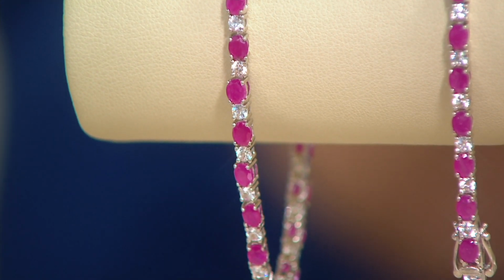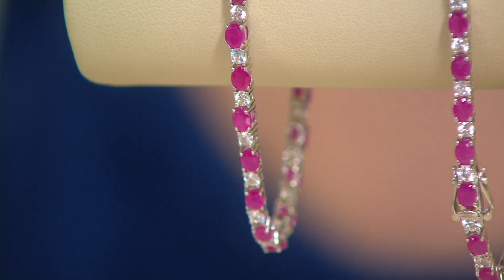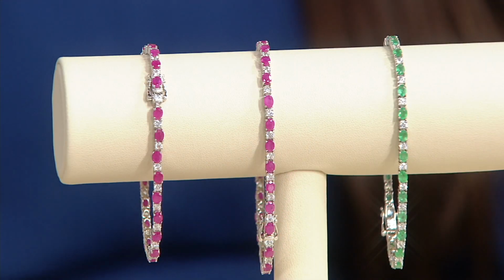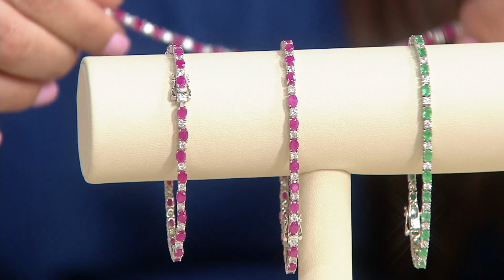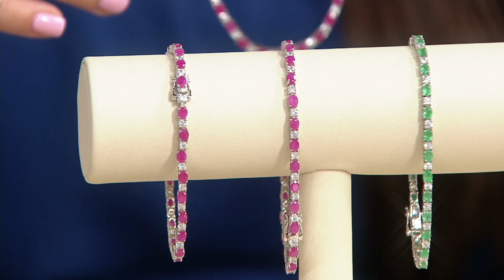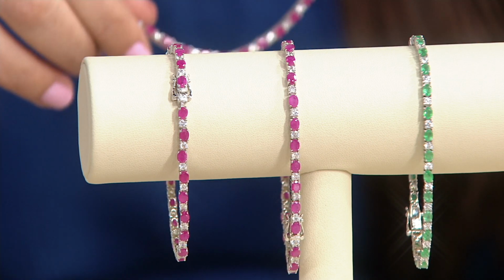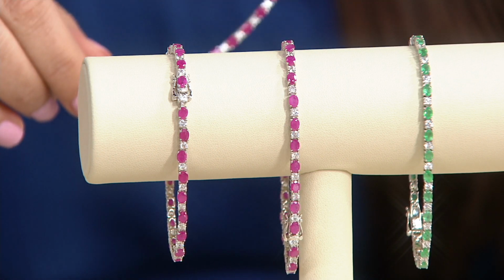Absolutely. This is basically the foundation of the gemstone business, the foundation of gemstone collectors. So if you do not have emeralds, rubies, and sapphires in your collection, I would challenge you and ask you to consider at least one of these. Go ahead and check one off the box, because you're not going to find emeralds and rubies of this caliber, this clarity, this color, the wonderful manufacturing.